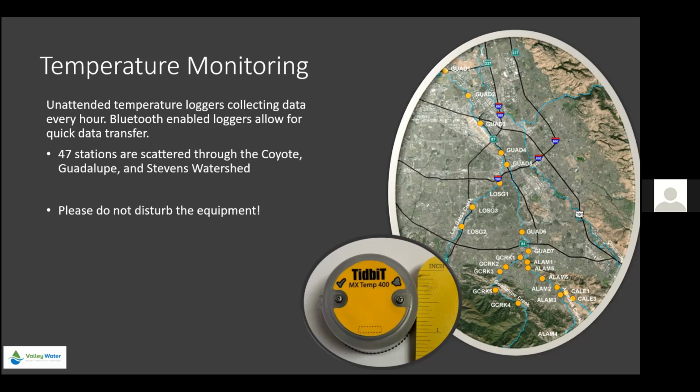One thing I want to remind folks, because I know a lot of you are out in the river all the time, is please don't disturb our monitoring equipment out there. We tend to notice when we start downloading data that the logger's been moved or pulled out. It's amazing how many times we've found them on the stream bank because somebody sees them in the channel and pulls them out to see what they are. But if you do find these, please try to keep them in the creek and put them back where you found them. We would really like to avoid any anomalies in the data.